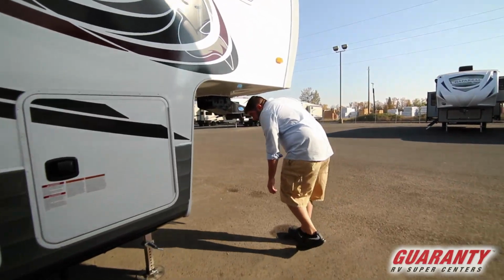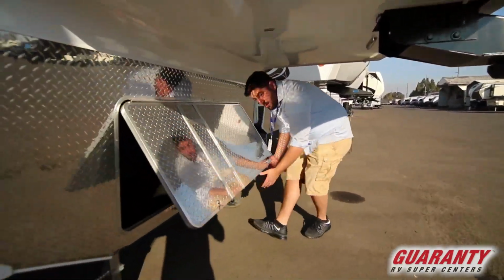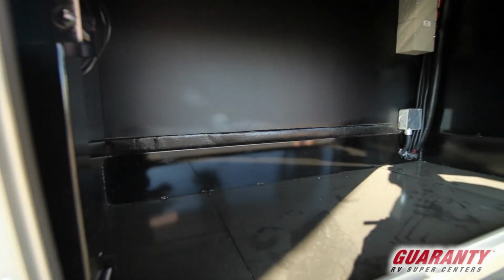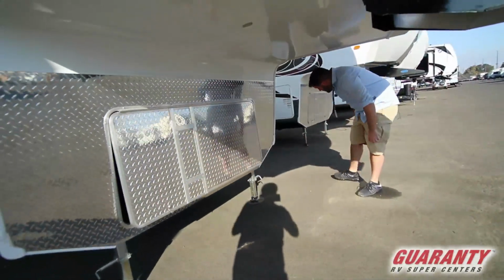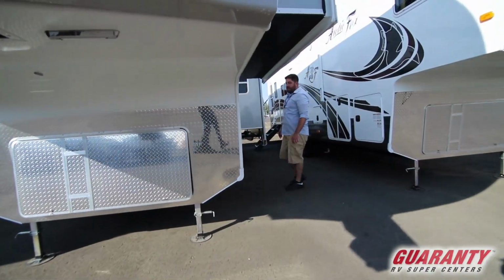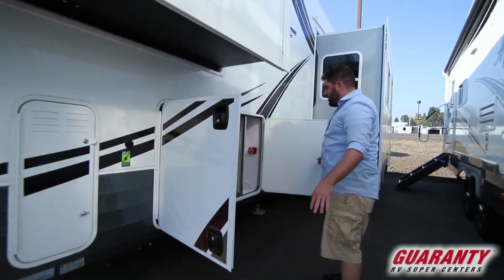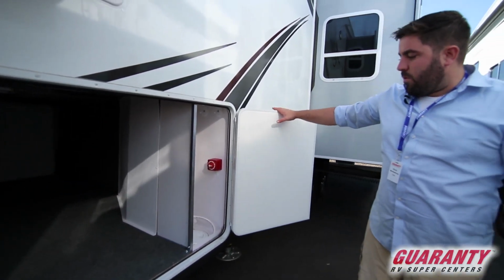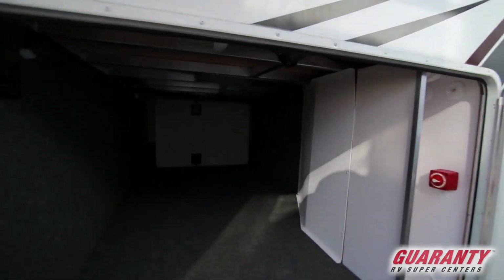And we can come around the front. This is storage or a nice spot for a generator. And this is your opposite entrance for the basement storage. And as you can see here, all of your water controls, outdoor shower, and your auto leveling system up here.